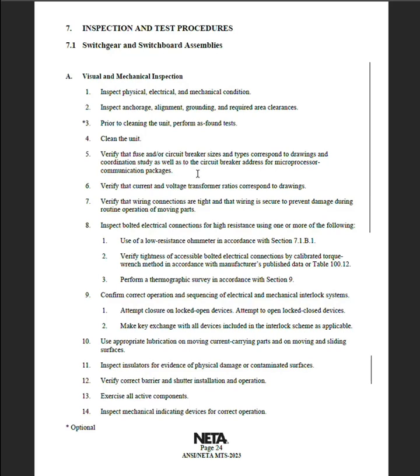So there's a difference there, and I see it from time to time where people will fail stuff even though it passes manufacturer specification. That just means that they're not RTFM, reading the manual, right?